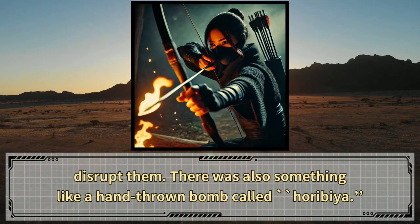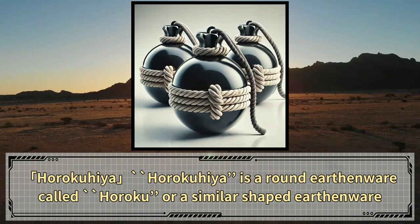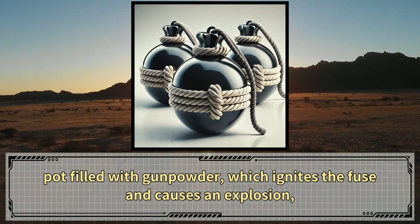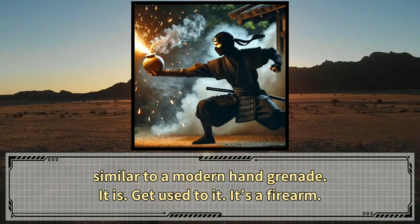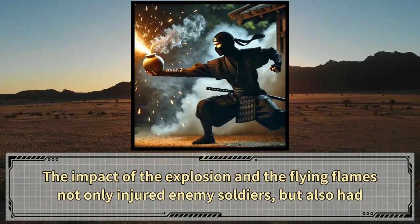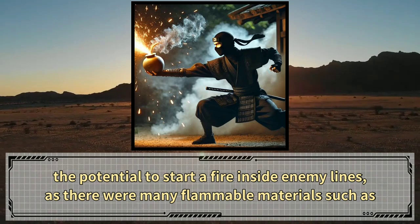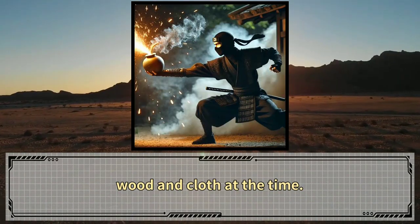There was also something like a hand-thrown bomb called horokubiya. Horokubiya is a round earthenware pot, called horoku, filled with gunpowder, which ignites the fuse and causes an explosion. Similar to a modern hand grenade, it is a firearm. The impact of the explosion and the flying flames not only injured enemy soldiers, but also had the potential to start a fire inside enemy lines, as there were many flammable materials such as wood and cloth at the time.